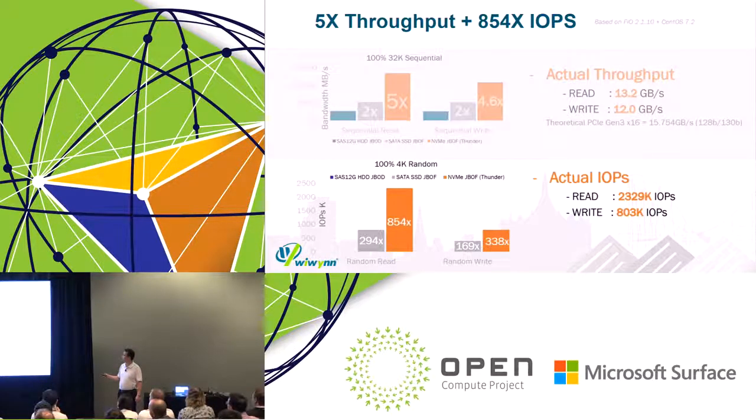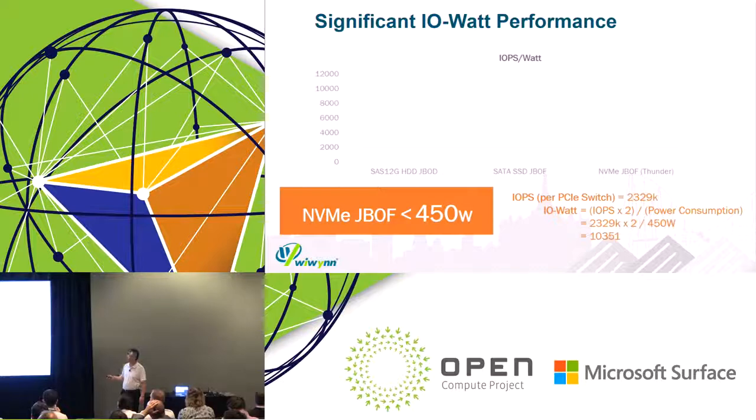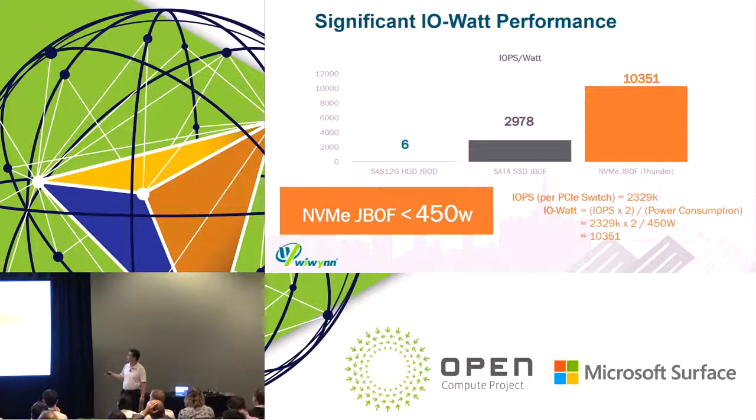And the IOPS, we do the testing based on 100% 4K random read and random write. So the data we measured is 854 times compared to traditional hard disk. So we based on the IOPS data to check the system wattage performance. We can see the standard here is about five times compared to SATA SSD. So the performance ratio is pretty good. The total system power is about 450 watt.